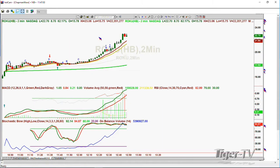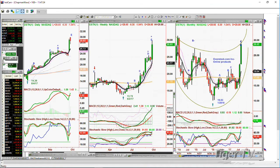Look, there's that E. It didn't pull back. It just kept going. In fact, that's an E, and this is an F. Now it's going to have a little bit more of a pullback. But this is different because this is early in its life cycle, even though it's a 2-minute chart and it's just been trading since 10:30 or something like that. This is early in its life cycle. So that's very different. This one, OSTK, is later in its life cycle.